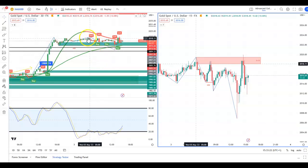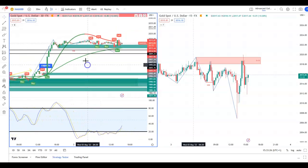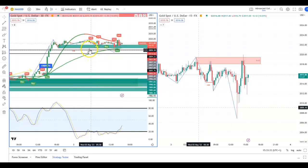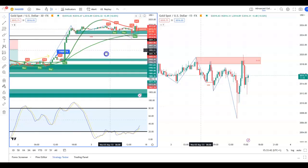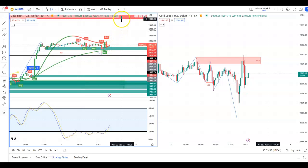But when we have a range, whenever we see the price moving in between these 50-day moving averages, they're different settings, but 50-day moving averages, then this is consolidation. Okay, there is no trend going on. Once it breaks both, then of course we have a break of structure as we call it, and therefore there's a good chance of the price moving up to the next order block, in this case 2041.